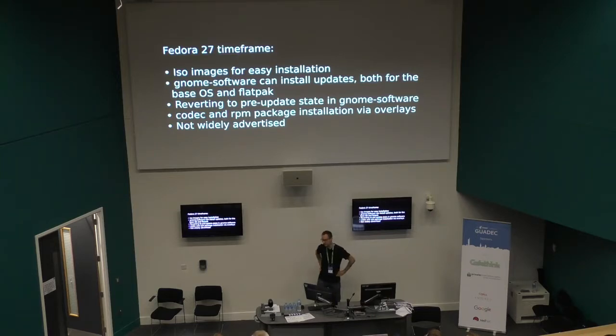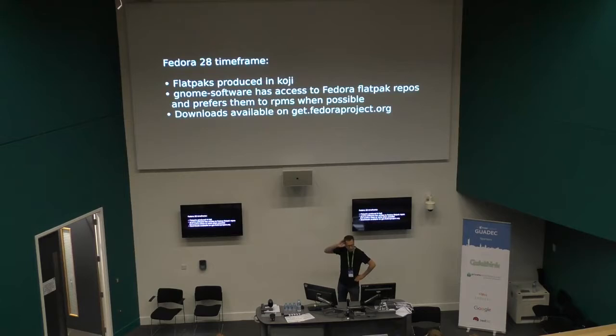But one thing that we are not planning on doing for Fedora 27 is making it a top level product for Fedora, because it is still going to be just for people who are interested in trying this out, but I don't think it's going to be ready for the wide public. But for Fedora 28, we will hopefully be able to refine this much more and hopefully get Flatpaks produced in Koji, and hopefully we can get GNOME Software switched over so that it can install Flatpaks instead of RPMs by default, and also advertise it on get.fedoraproject.org.